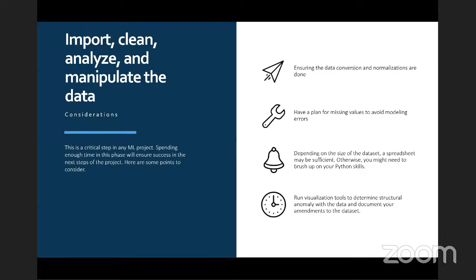Also ensure that the data is converted. There are times where you pick data sets that are in different languages or different units, or haven't been normalized because the IoT device or the machine that it came from was just not proper, and it needs to be randomized, or it needs to be normalized. Making sure that it's normalized is critical to the success of your eventual project, because if it's not normalized, you may be getting some improper data, or your model may not even run at all.